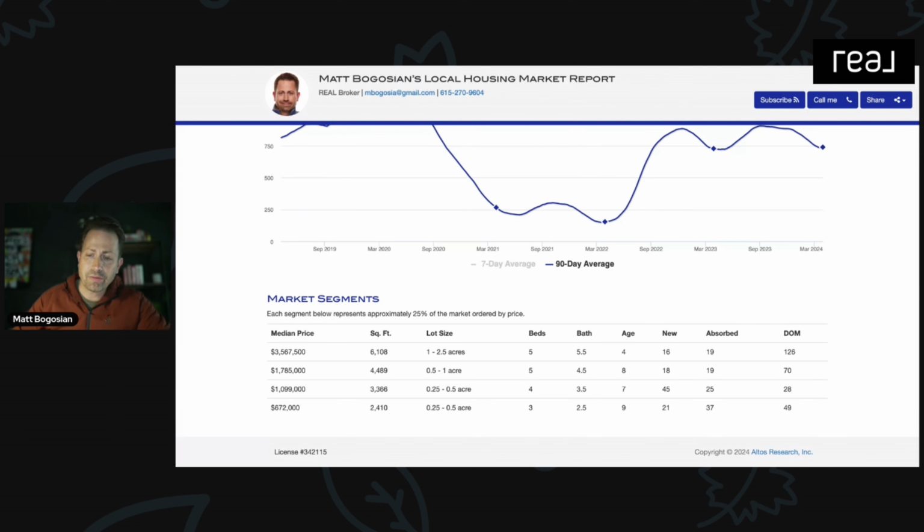And I think right here, if you look, this is interesting. So look at that bottom one. Median price of that bottom set of data is $672,000. Median square footage is 2,410. Median lot size right here. Median bedrooms, bathrooms, age. So there were approximately 21 new active homes that came on the market in this price range. Look how many got absorbed. That means these got put under contract, 37. And that really does go in line with what I'm seeing. These lower price points are just selling like fire. It's crazy. So you've got that right here, and then you've got your days on market.